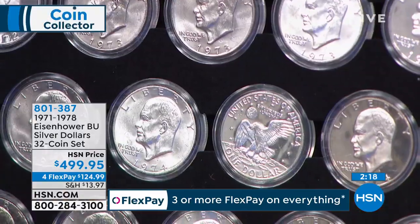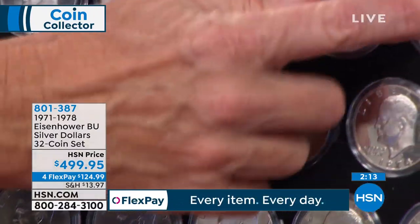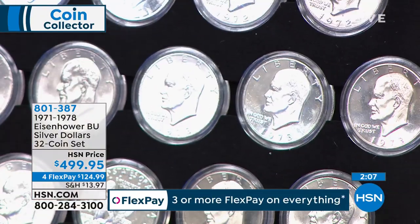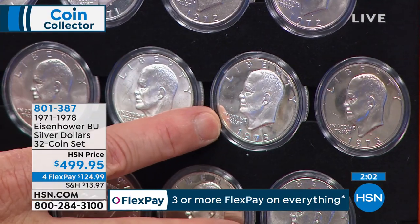Is Eisenhower the most valuable in the set? The 73 right here, the 73 silver, this one right here, is $128. This coin right here is just by itself, $128, and it's not even in one of those sets. It's in the Brown Pack Ike set. Okay, then you do that. Now you have to buy 32 capsules.